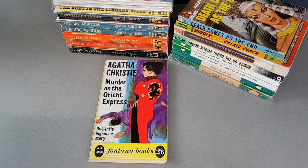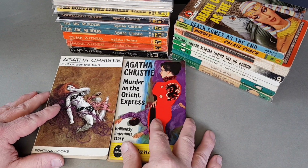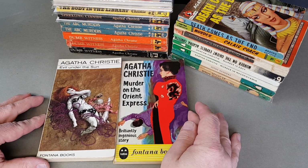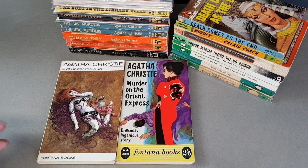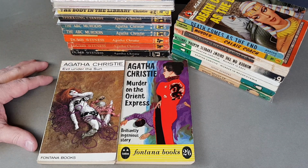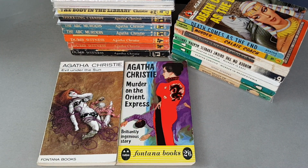Now, these next 3 are all ones which I thought were worthy of being mentioned as being particularly good, but they're not my top 3 favourites. So we've got Evil Under the Sun there, which is fantastic, with the sort of voodoo doll there. And you have to say with Tom Adams, he brought an air of sort of gothicness to the Christie jackets, and he really did add something quite special to them. And I think they are superb. All of them are superb. I just love them all.